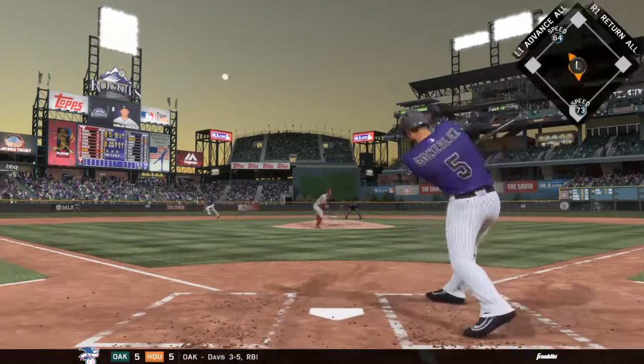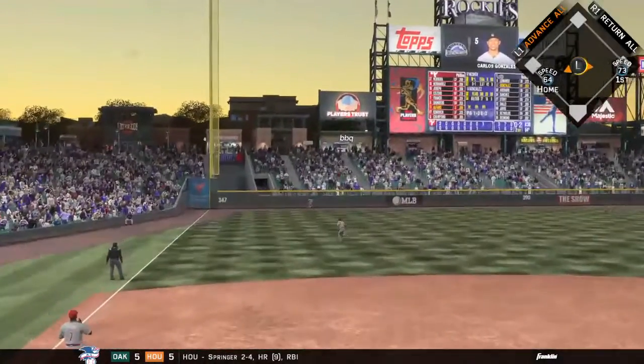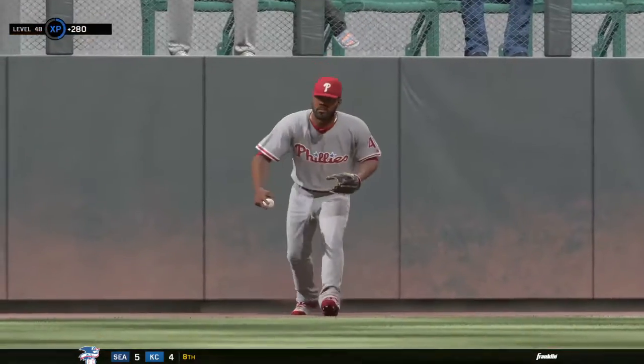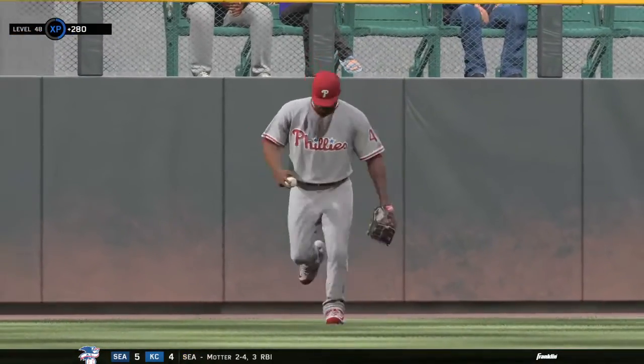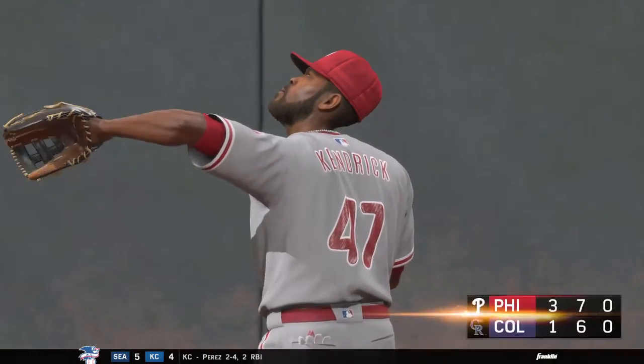Runner's on his way to third. Smoke the other way. High and deep to left. Kendrick ranging back. He tracks it down, and that will end the inning. Dude, he caught it. One more look at the final out. A teeth rattler if ever there was one.